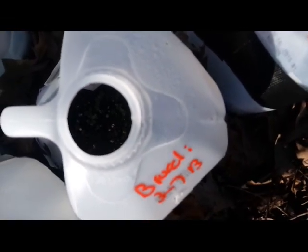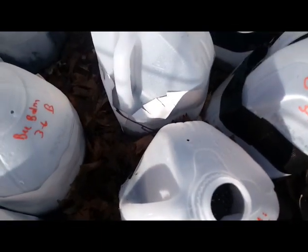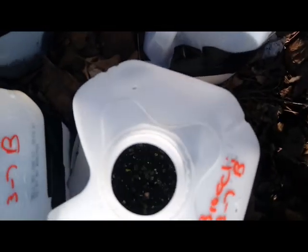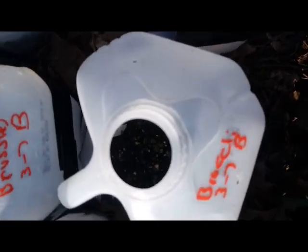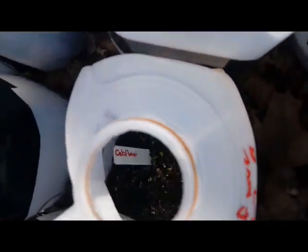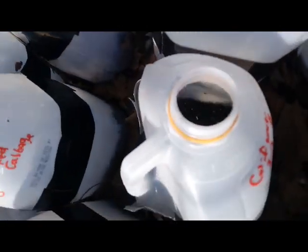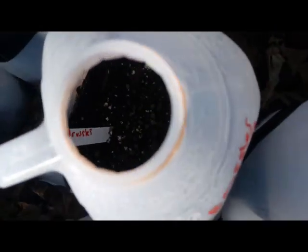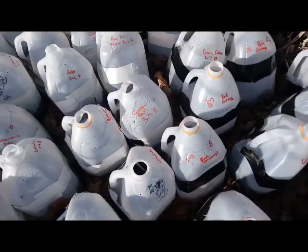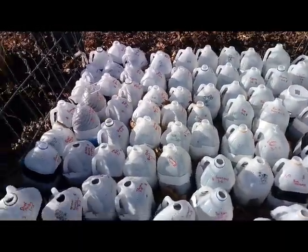There's some more broccoli growing right there. Yep, things are starting to grow. It's taking some time. That's some cauliflower. We got some Brussels going on there. So yeah, things are starting to sprout. Cold weather crops so far. But that's the way it goes.